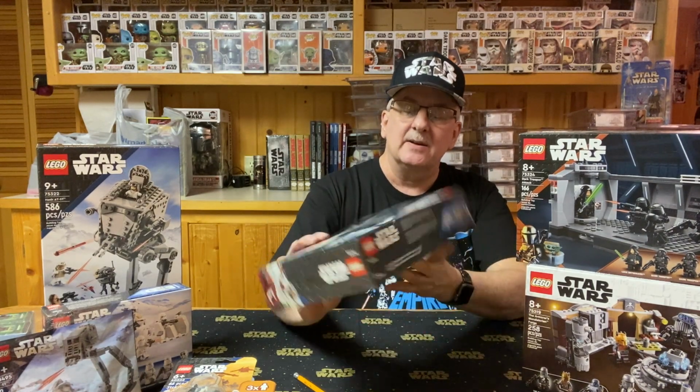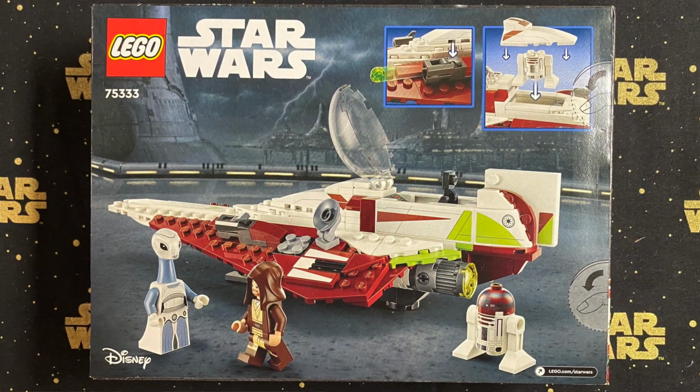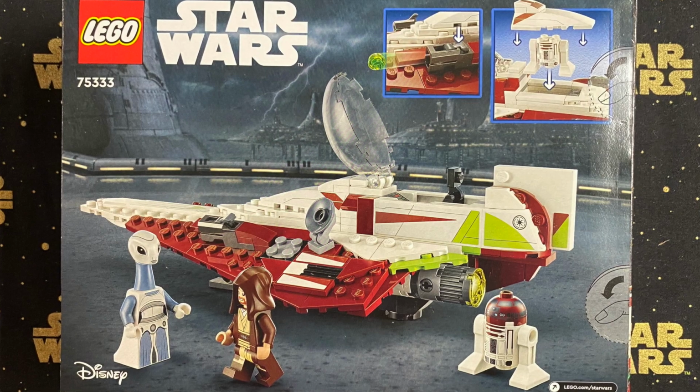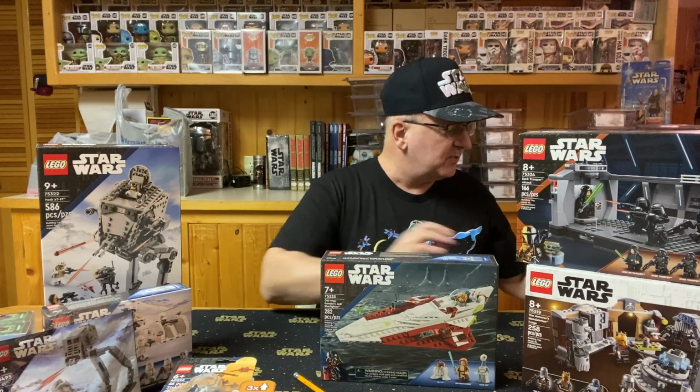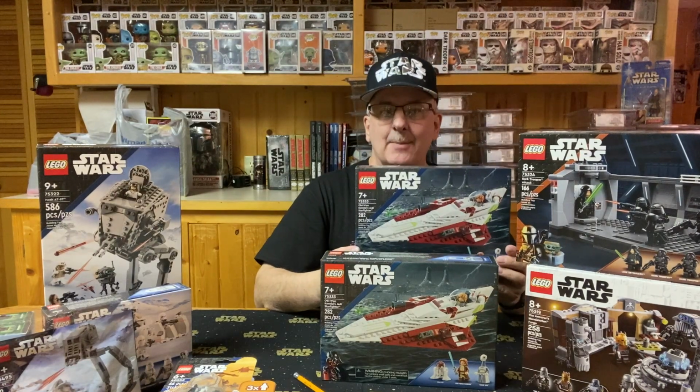Looking at the back of the box here, we do see that it does fire missiles. And has a little cockpit that opens to get Obi-Wan Kenobi in there. I happen to find these on sale at a pretty decent price. So, of course, instead of just buying one, I bought 2.